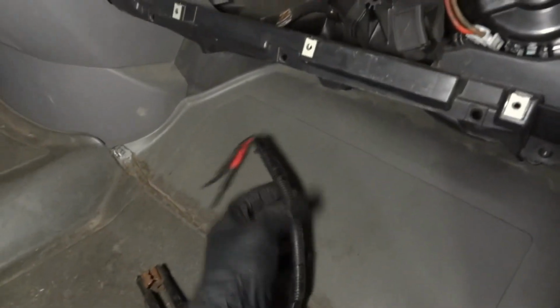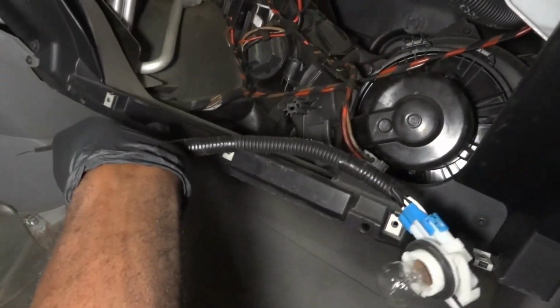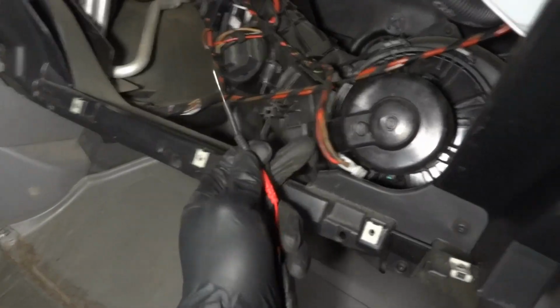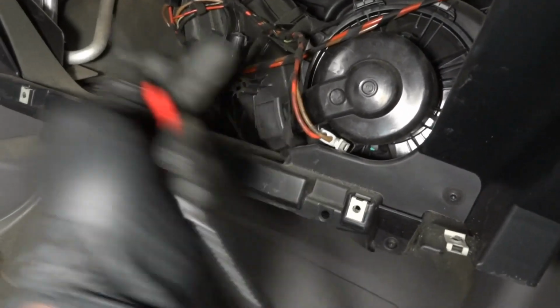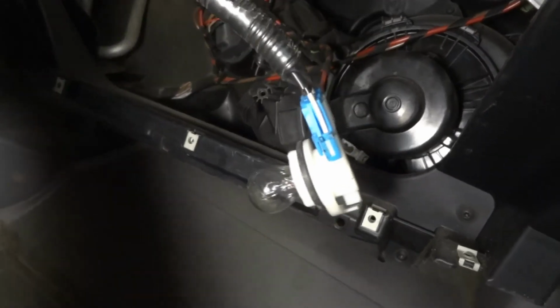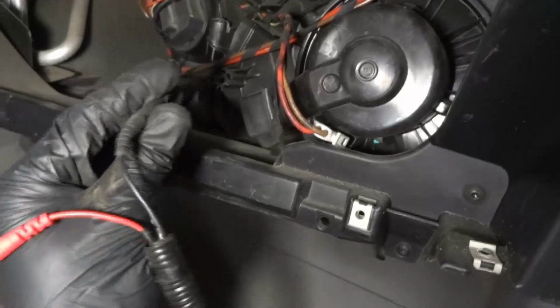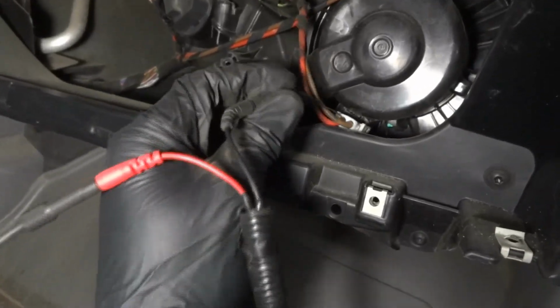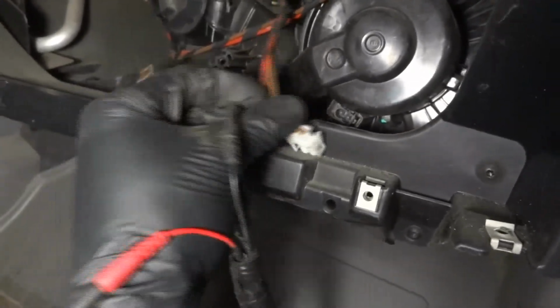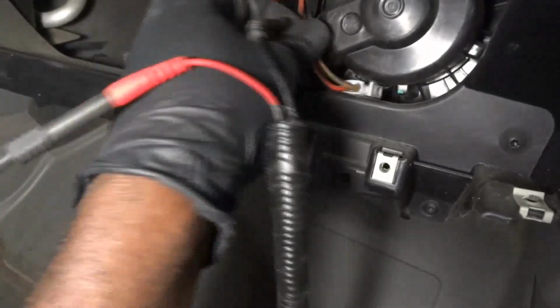Now I'm gonna connect my test light. Now, right now, since the blower is running, if I connect my test light across these two wires, my test light is gonna stay on. So picture this test light being on as the blower motor running all the time. Okay. So let me see if I can do this one-handed here.